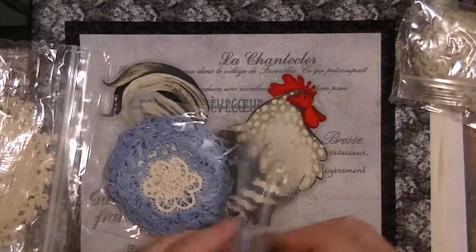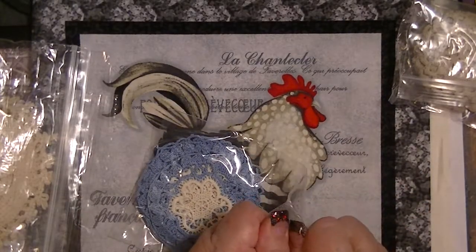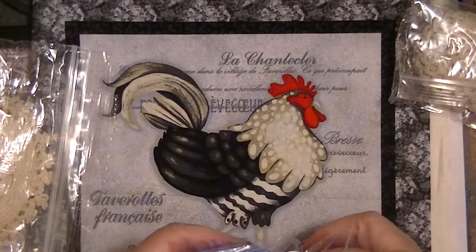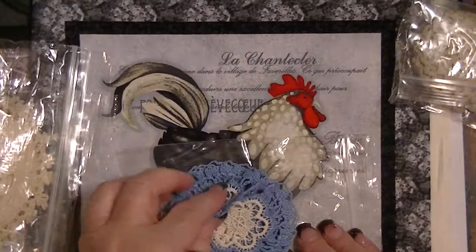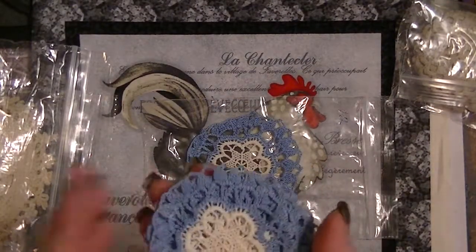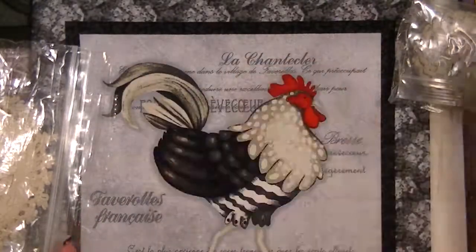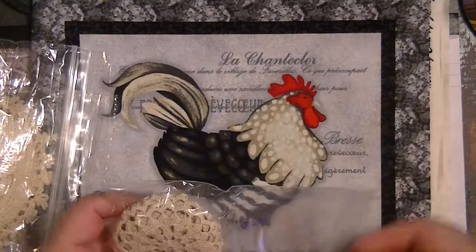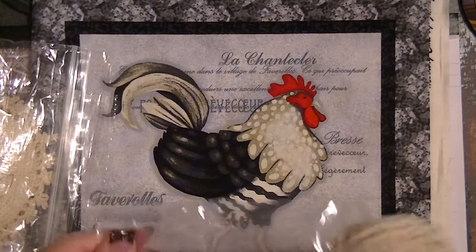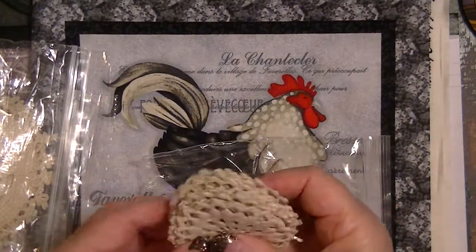And then look at these doilies. I guess she got them from like a tablecloth or something. These are all vintage, by the way. And gorgeous. But look. Let me see. Aren't those beautiful? OMG. Love them. And then these are just some beige ones. I had a lot that were like a creamy color, but I wanted a couple that were beige.